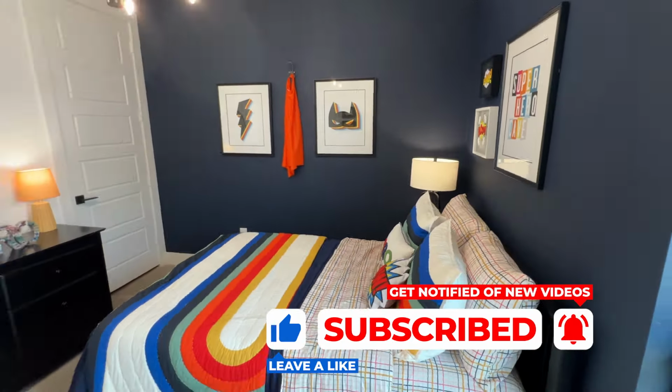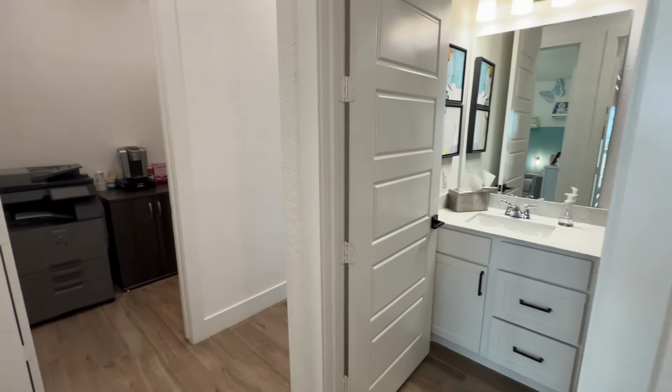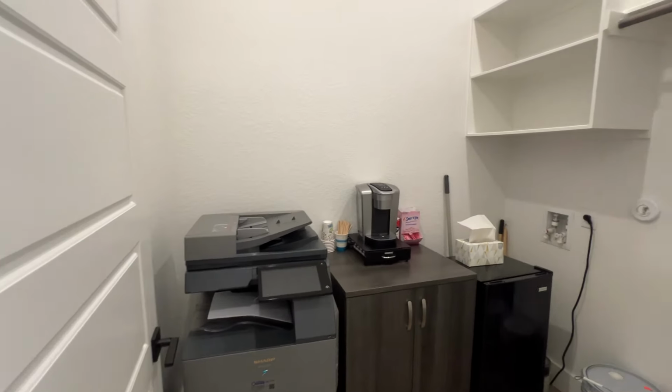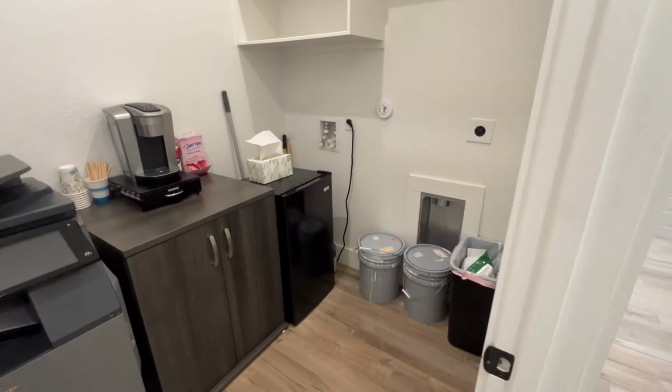Now getting back to the tour, I want to go ahead and take you guys to see the utility room. Now this room, the builder is currently utilizing it as part of the sales office, so you can see there's a printer, a coffee station here, but this is where the utility room will be located.